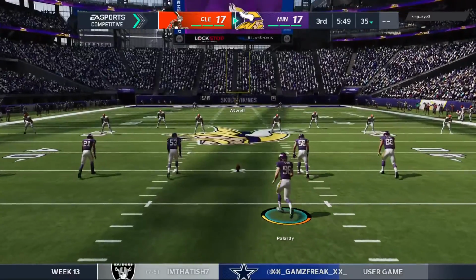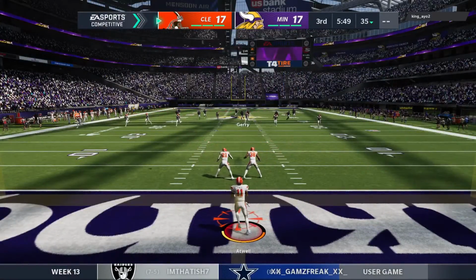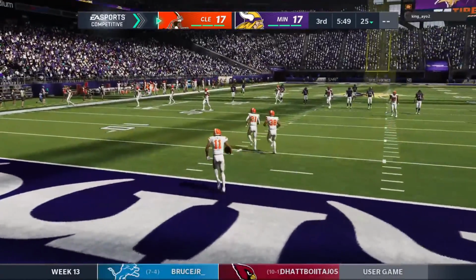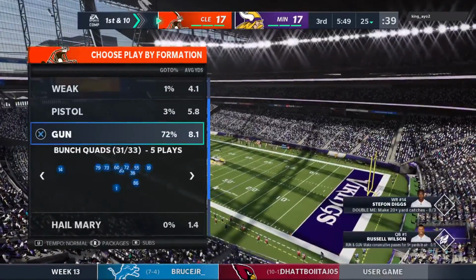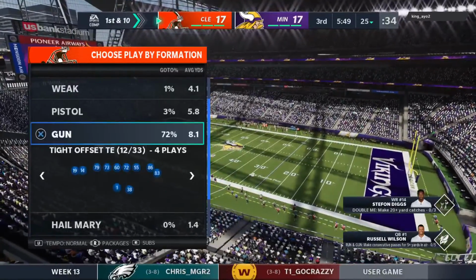Nothing separating these two teams on the scoreboard as the kick's away here. And a fair catch signaled for and taken successfully. The Browns take over 1st and 10 at their own 25-yard line.